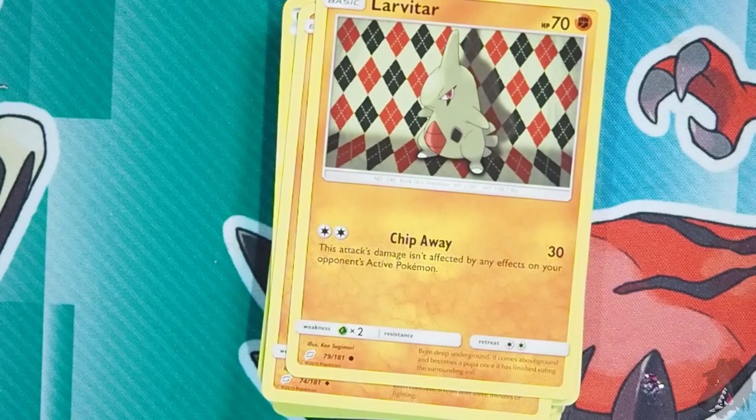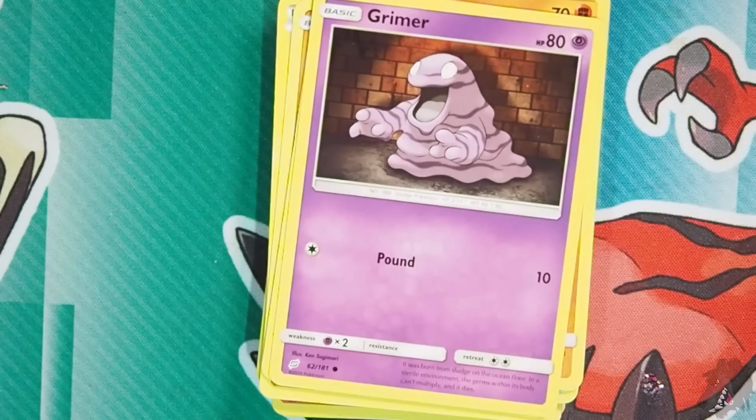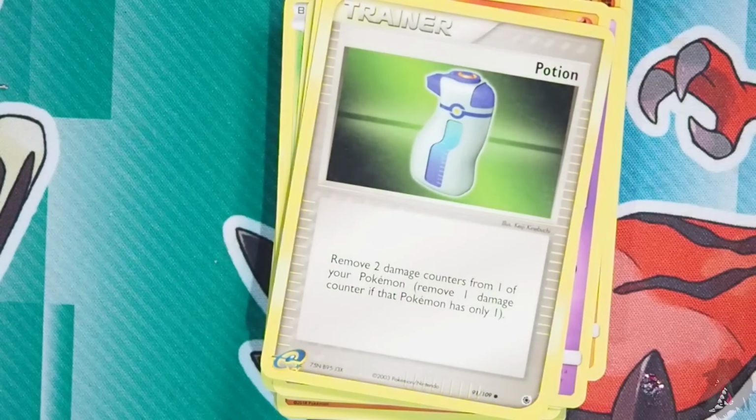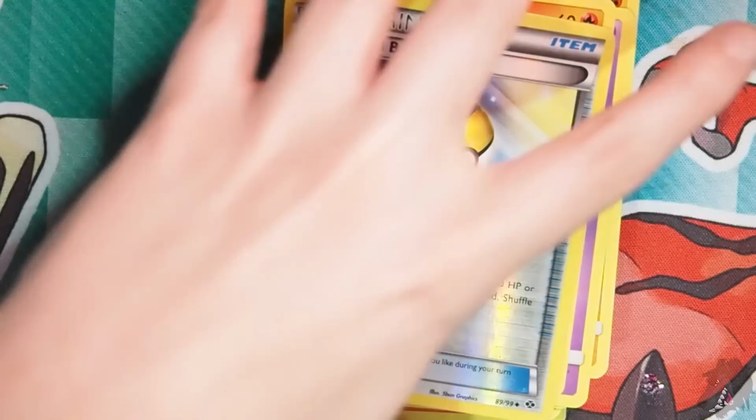Then we have a Larvitar. We have an Electrode, Grimer. Oh, that Litten's so cool. Then we have a Potion. Ooh. Then we have a Reverse Holo Level Ball, which are some of my favourite search cards in the game.